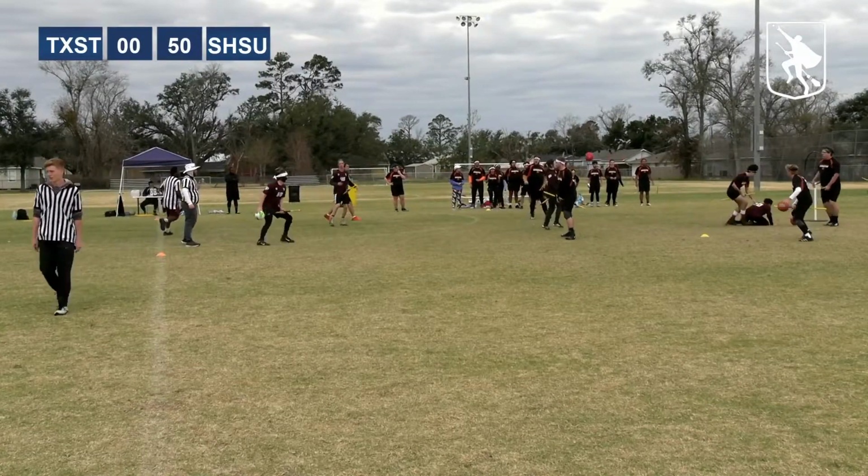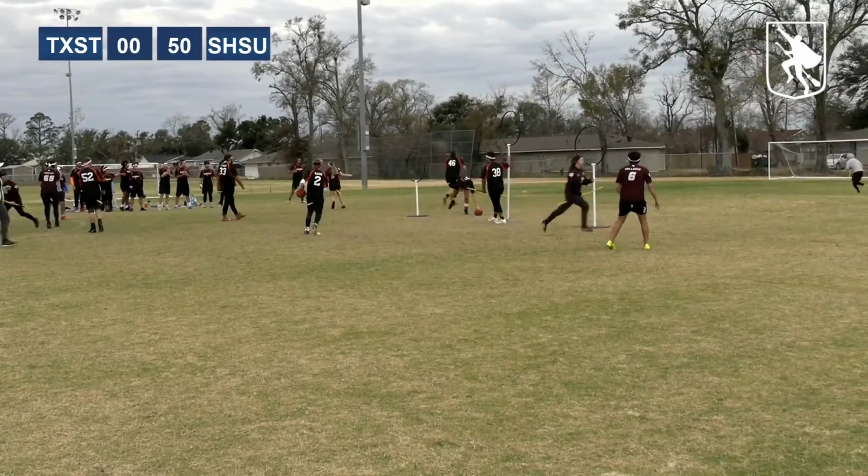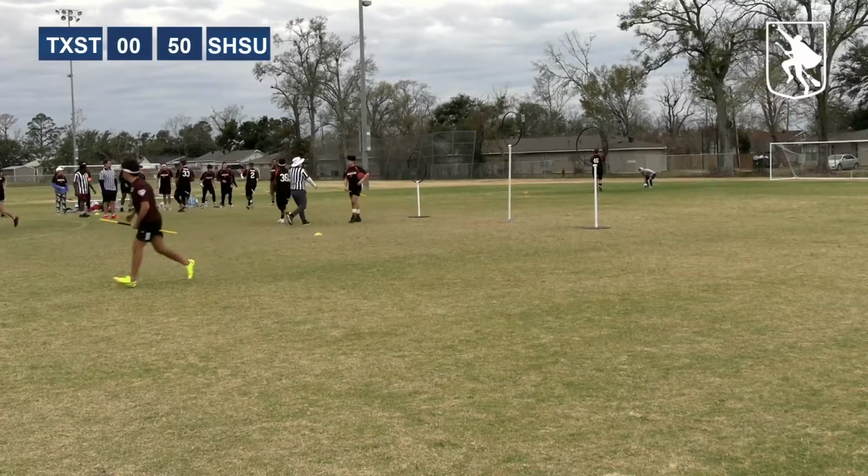Wow, the pressure is stepping up. Bludgers are thrown, caught back, bounces to Texas State. Overthrown pass, going wide, deep. Quaffle turned over to Sam Houston.